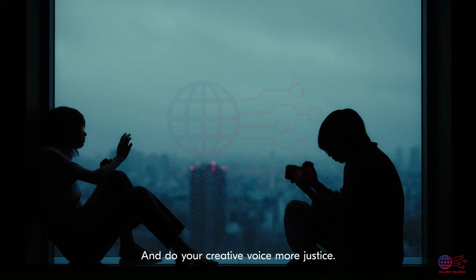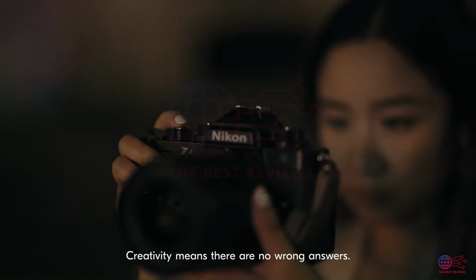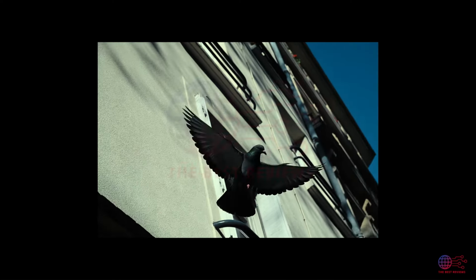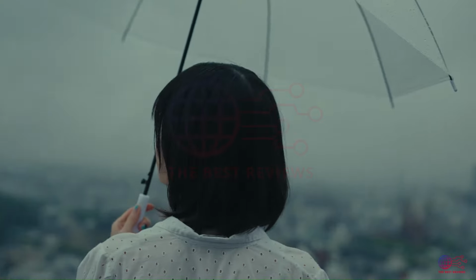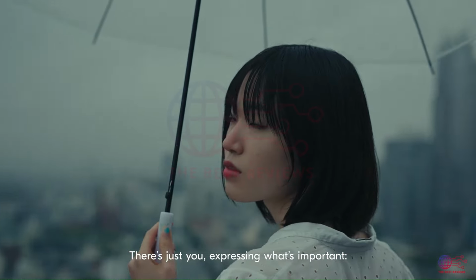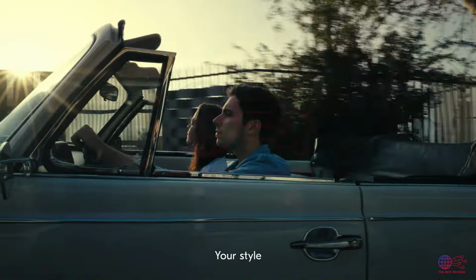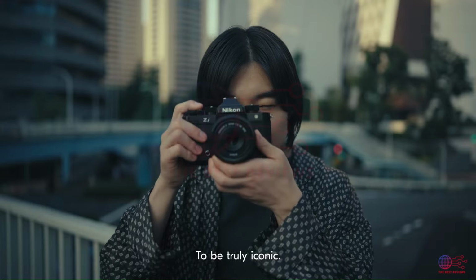So, who's this camera for? If you're a content creator who craves a blend of style, performance, and that unexplainable feeling of nostalgia, this is it. The Nikon ZF, your style, your voice, doesn't just take photos, to be truly iconic, it tells stories.